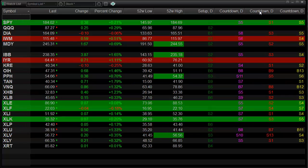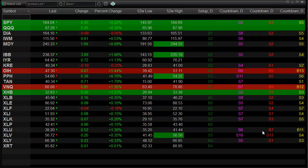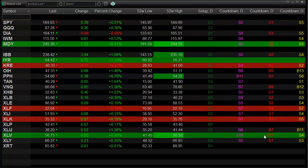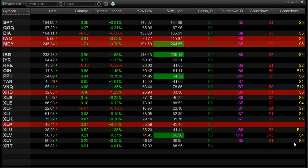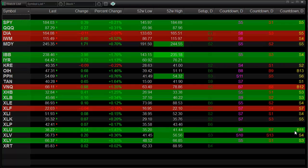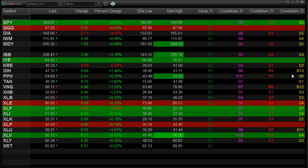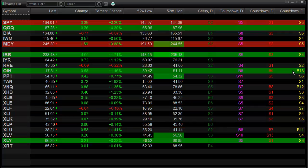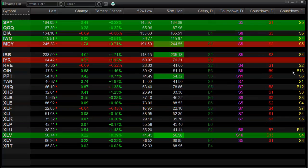As far as the actual countdown goes for the standard seeker, got a 13 in place in the XLY to the upside. A couple things are getting close here in the aggressive seeker. The XLU is 11 days in on the buy side. The VNQ is 12 days in. And the OIH is sporting a 13 right now, so that's definitely one to watch next week.